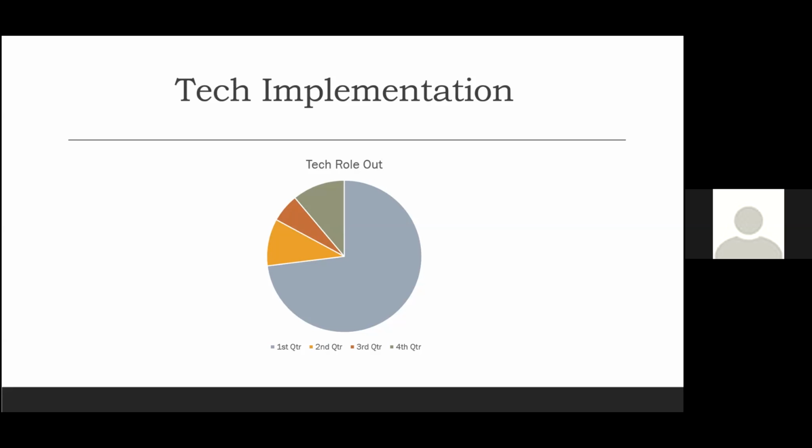So that's really good because we've got our biggest challenge that we're getting ready to go into here, and that is employees.